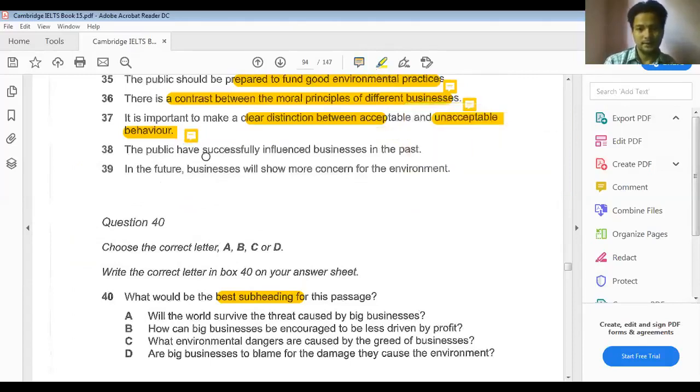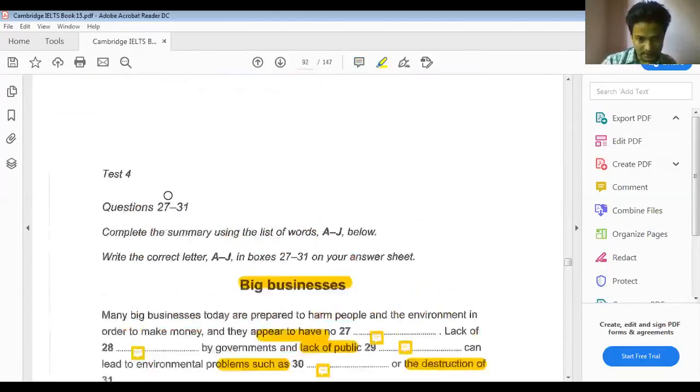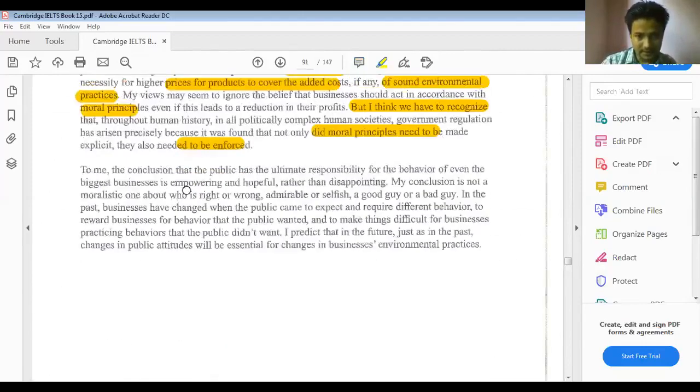Let's look at another question. The public have successfully influenced businesses in the past. Okay, in the past. Let's see. Successfully influenced in the past. It doesn't talk about past. See quickly past. Here, any previous example in politics, not matter. So, okay, here right. In the past, businesses have changed when the public came to expect and require different behavior.